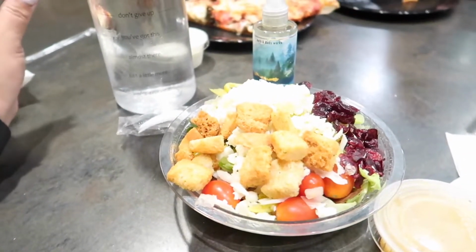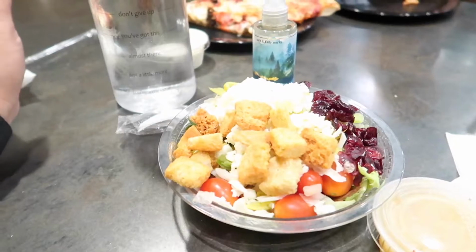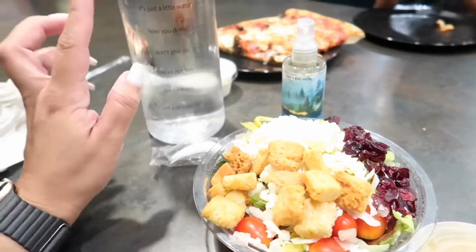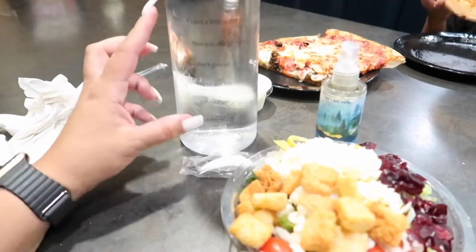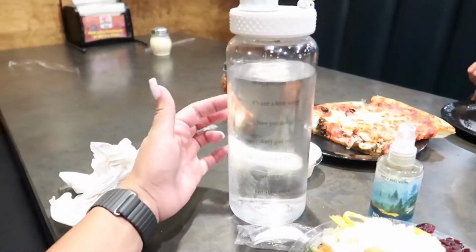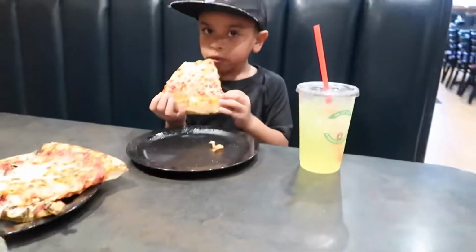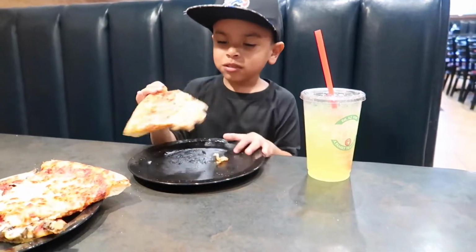Okay guys, so we ended up coming to Barros to have their lunch special. I got me a salad, a slice of pizza, and I got this water that I'm trying to drink all of. I got this cute little water bottle at Target for $5. And then here's Sandy, he's eating his pizza.